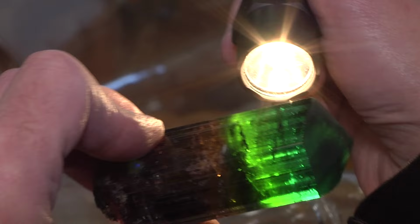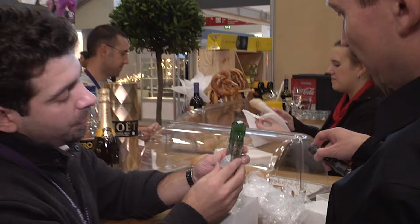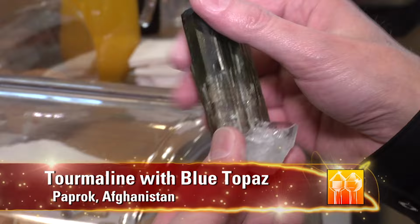Very nice piece. But this one is also very beautiful and very unique. I've never seen this combination before. It's Paprock tourmaline with topaz, a bluish topaz, pale blue, with turquoise on it.